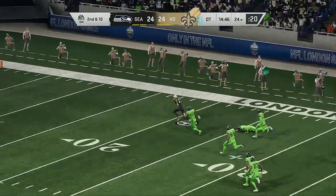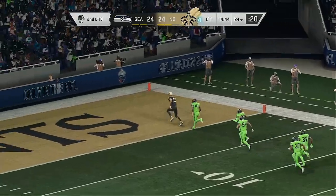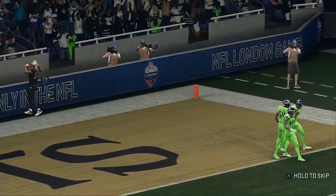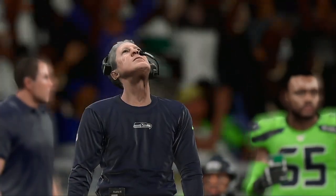Hard to replicate. And that's caught inside the 30. And he's into the end zone for the touchdown and the game winner in OT.